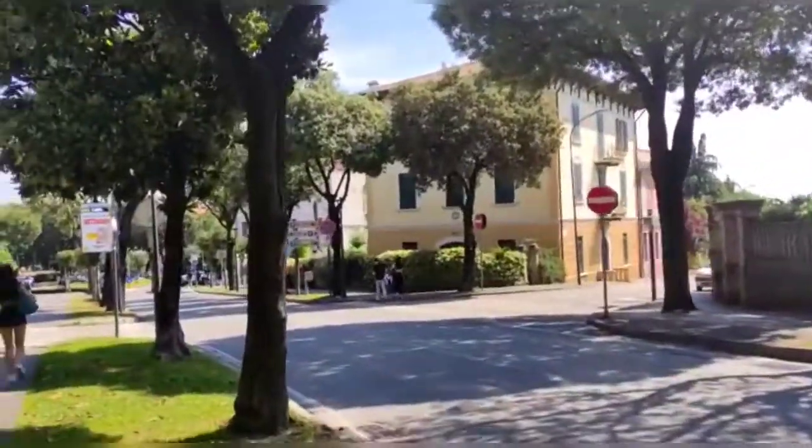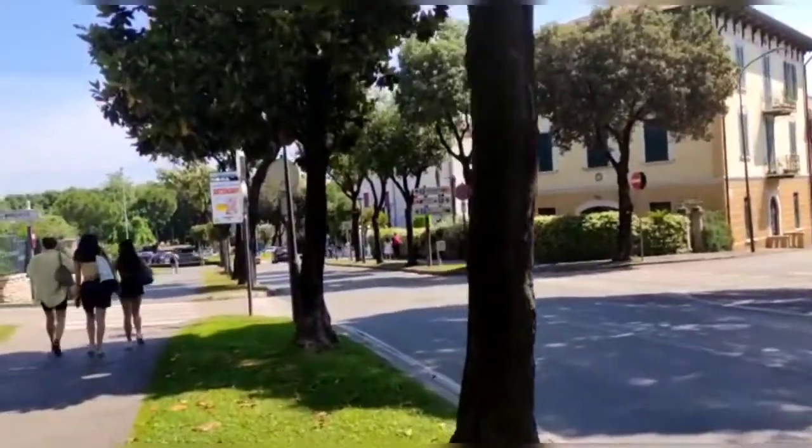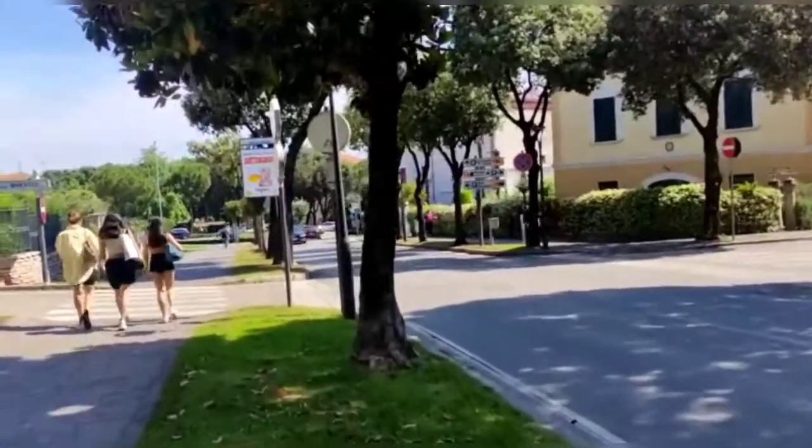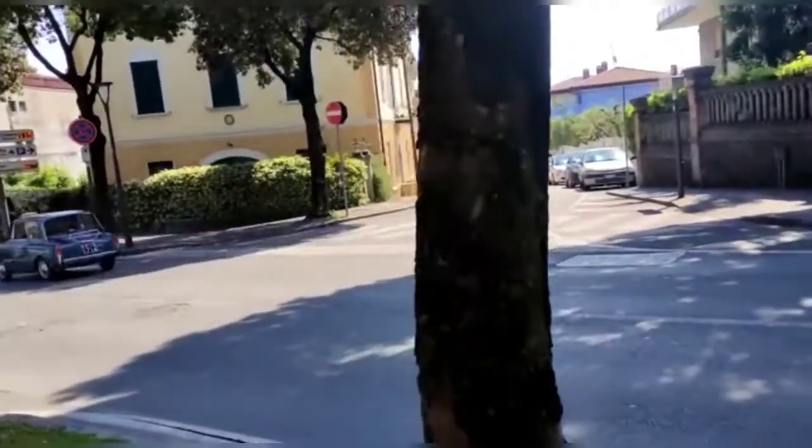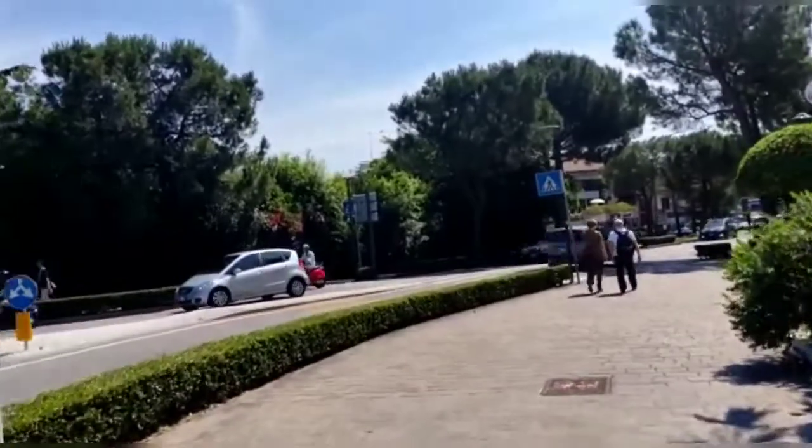So we are on the way to the station to get the train home, and these are the street views of the beautiful city of Lake Garda.